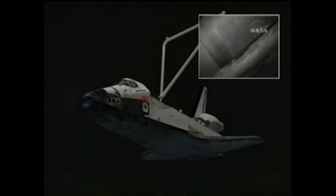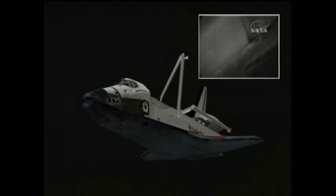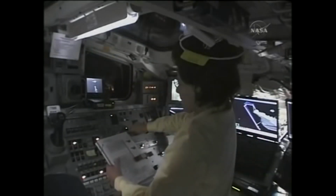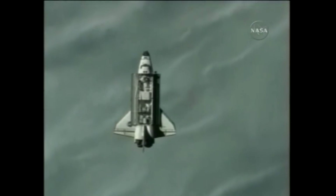During the standard two-day rendezvous orbit, the crew checked the shuttle with the orbital boom sensor system, and Endeavour was given a clean bill of health. On August 10, 2007, Endeavour approached the station, performed its inspection flip, and docked to the station without incident.